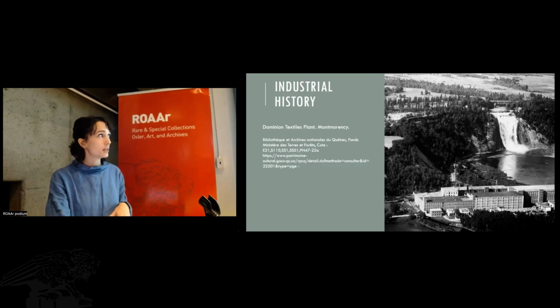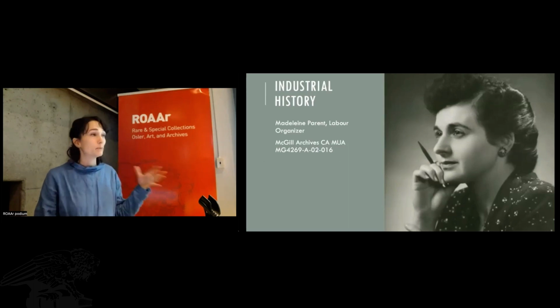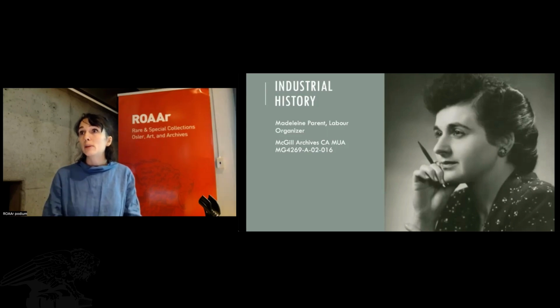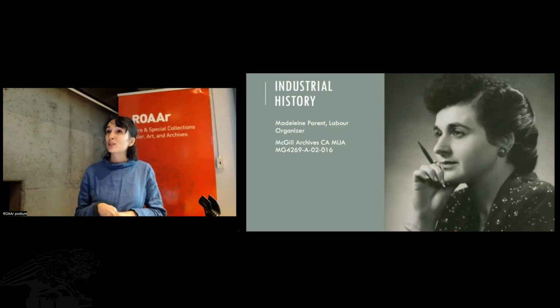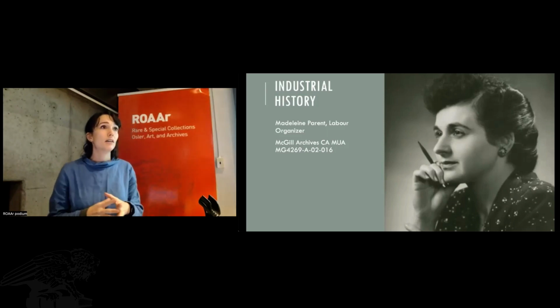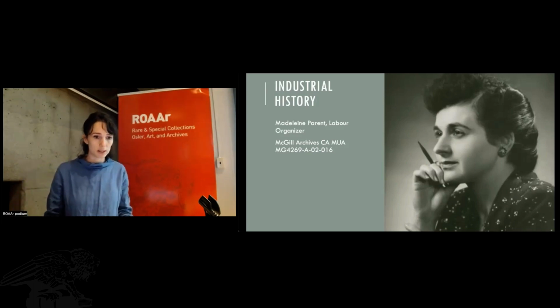One of the other interesting things we have here at McGill is actually the phone of labor organizer Madeleine Parent. She was a very important force in organizing the labor movements, particularly in relation to Dominion Textiles. She was an organizer for the walkout and the strikes that occurred later in the 1930s and forward, because this monopoly really dominated the industry, and it made cotton kings out of a select few, and it made disenfranchised workers out of a lot of women and children at the time. So there's this legacy of organizing and of labor movements right here at McGill. Her phone is here. So if you're interested in exploring the textile history from that angle, we have resources on that as well.